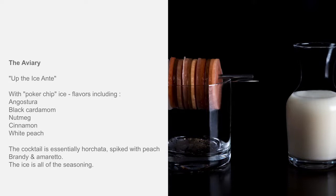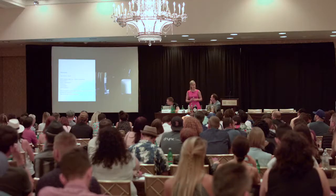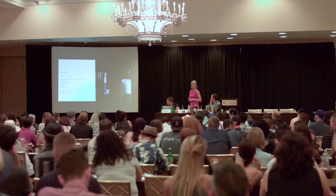This one's called Up the Ice Ante. And if you can see on the photograph on the left-hand side, there are several discs of ice. Each one has a different flavor. And these ice discs are put into the cocktail for you to enjoy. And one of them is with nutmeg. So they've actually used it to create an ice disc, which then bleeds into the cocktail, offering flavor. And this cocktail will be served on Saturday afternoon at the William Grant & Sons tasting room.